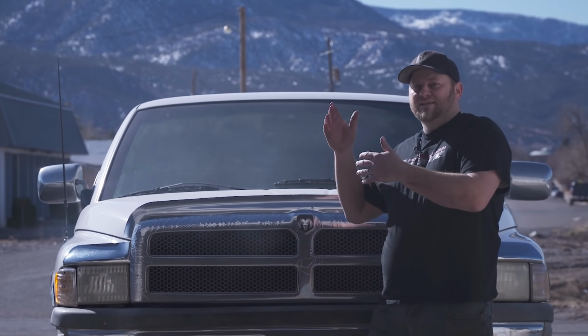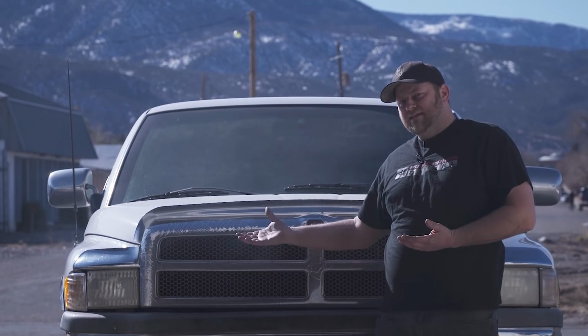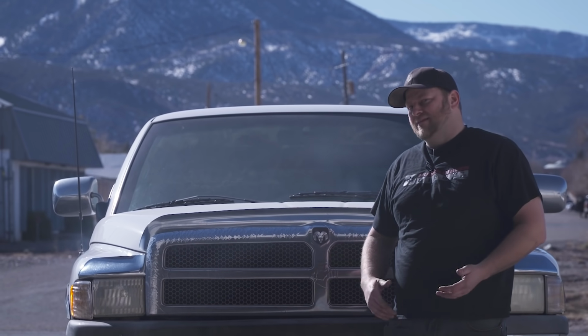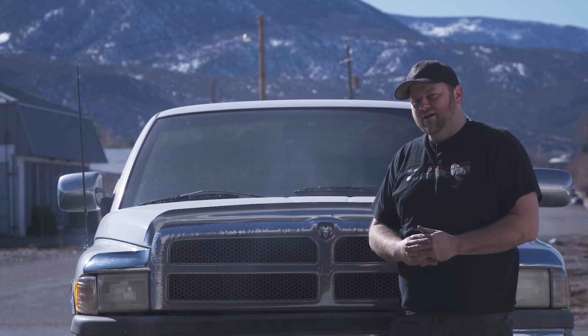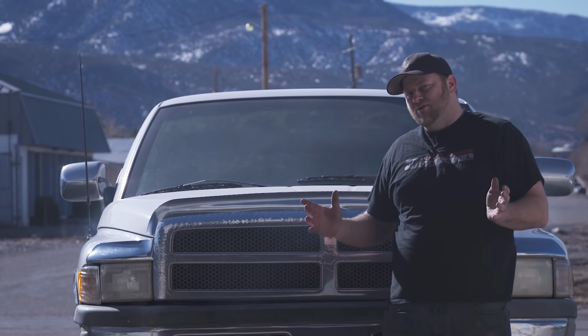But for now, let's actually go get it on the dyno and see what these power mods did to the performance of the truck, and then let's test a couple turbos out while we're there. Then we'll crank it up for some big power, maybe even a new engine.